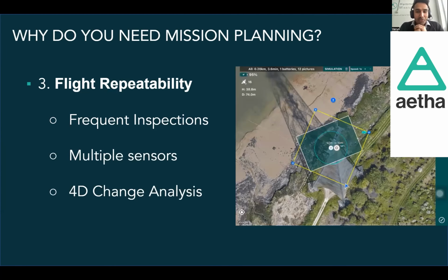And last but not the least is the 4D change analysis side of things. Where we think the future is, we're seeing operations being conducted on the same site multiple times, and 3D data is being captured off the same site multiple times. Which essentially is allowing site inspectors or asset inspectors to build a 4D understanding of the site or the asset and understand what's changing in that asset over time. From our perspective, this underpins the future of predictive maintenance, where you can build a condition change understanding of your asset or site over time. So that's how you would go about collecting data and using mission planning to collect data for that purpose.